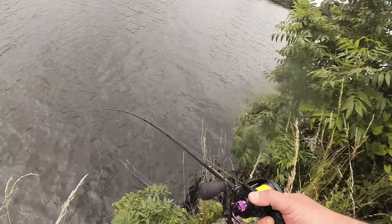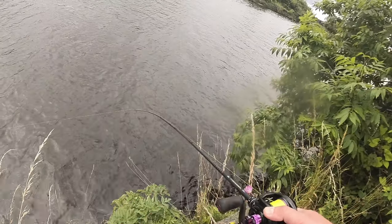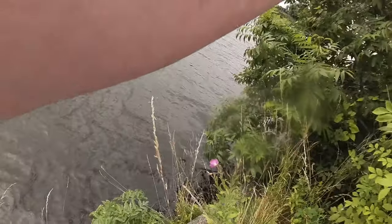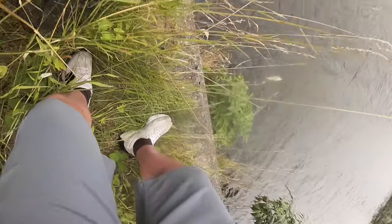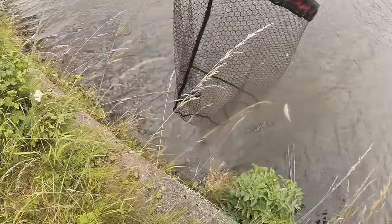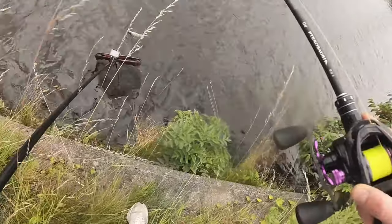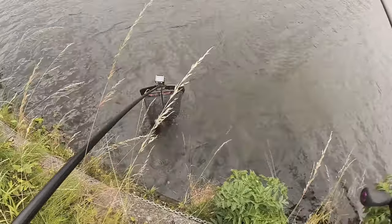Yep, that's a fish. There we go. You don't feel too bad. Probably similar to one of the last ones. Didn't feel bad. Oh, he's not a bad fish at all. Let's get you in over here. Come on, buddy. Yes! Get in.